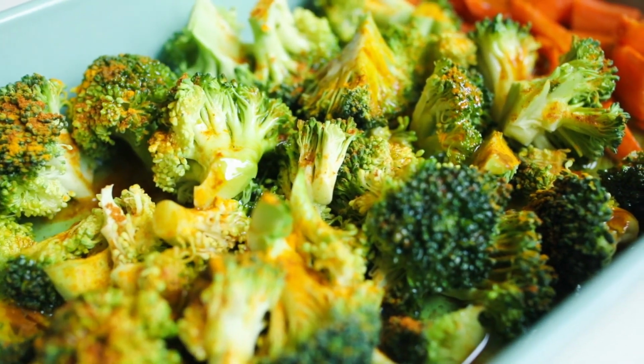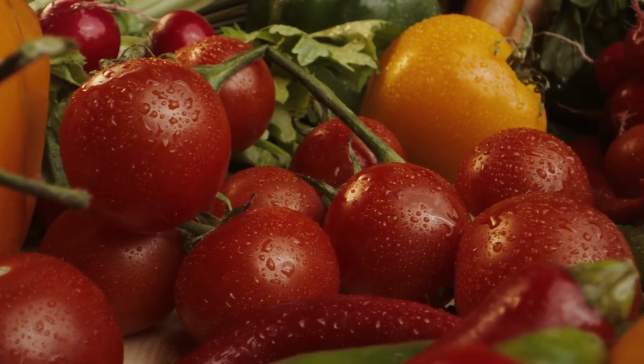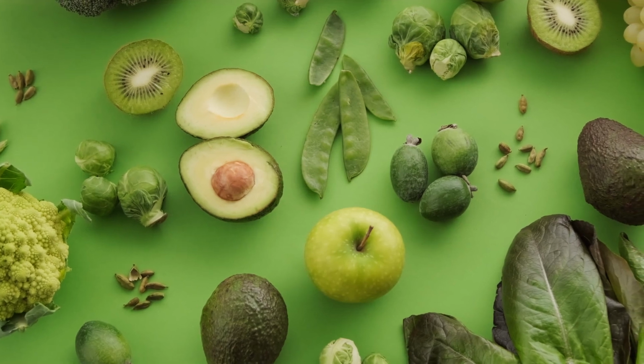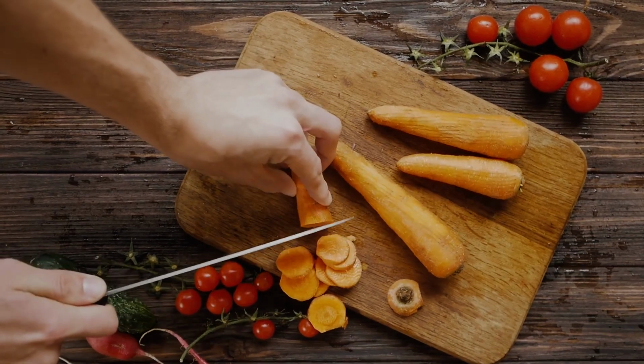Vegetables are an exception to the carb rule, and I can't stress enough how important they are. Aim to consume at least 7 cups of vegetables daily. Incorporate a variety like bell peppers, cabbage, broccoli, kale, and Brussels sprouts. Carrots and tomatoes are also acceptable.